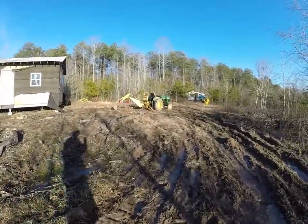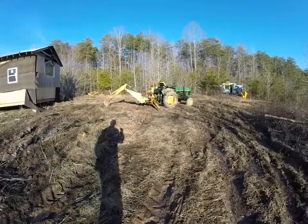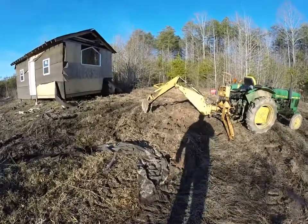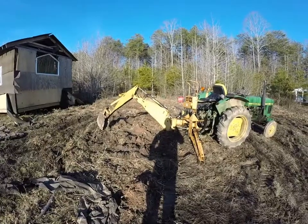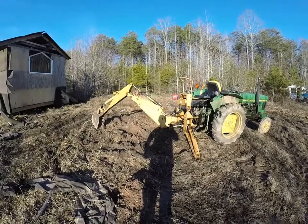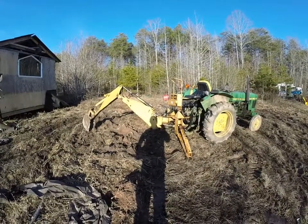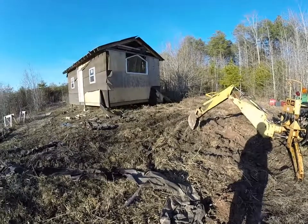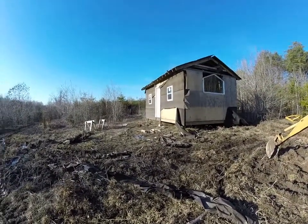Here's the tractor with the new backhoe attachment, which we got a deal on, but I used it for about 5 minutes. Started digging that little stump out there and blew no less than 4 hydraulic lines. So now, before the sun goes down, we're going to try to pull those lines off so we can get them repaired.